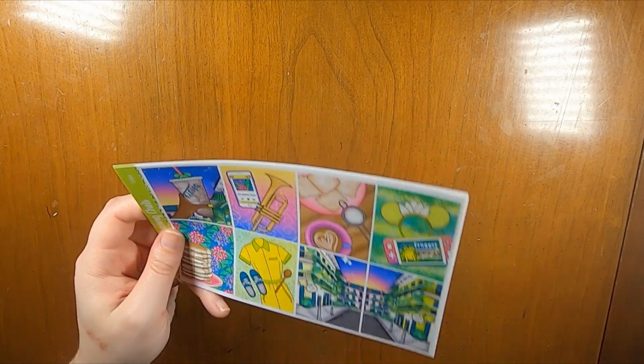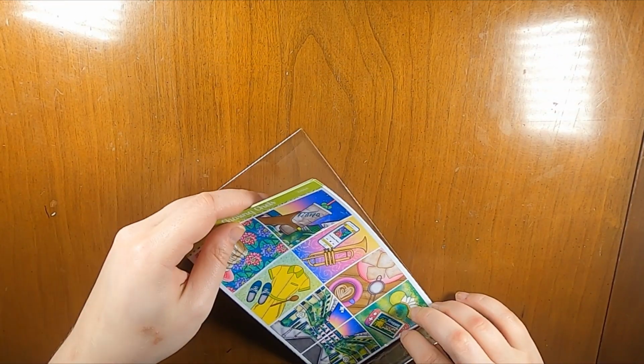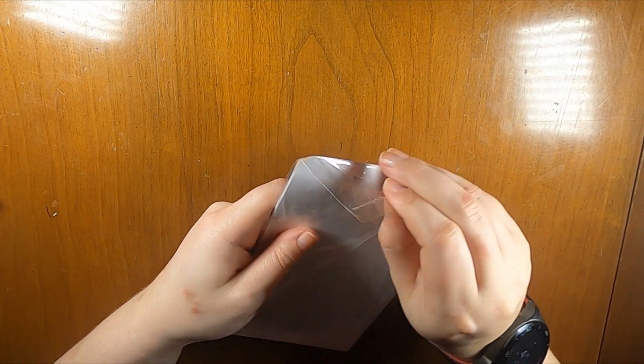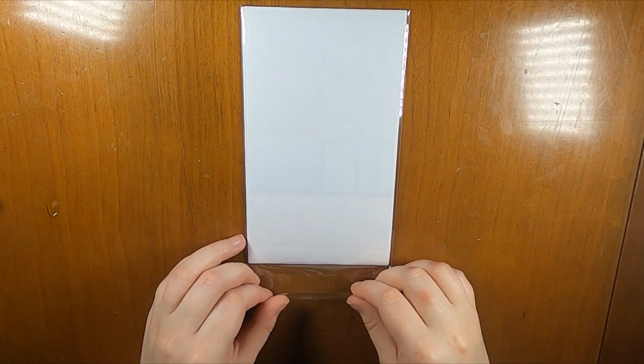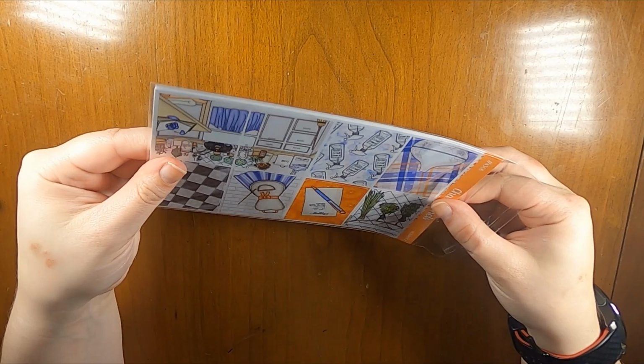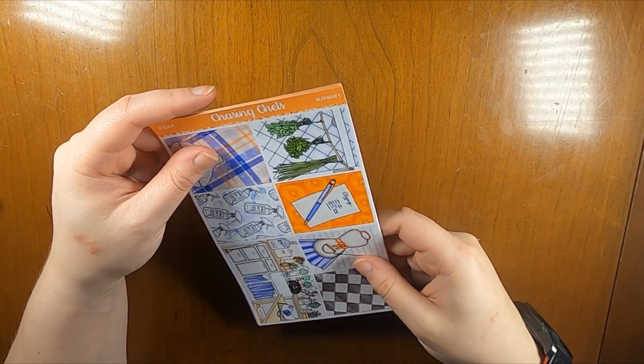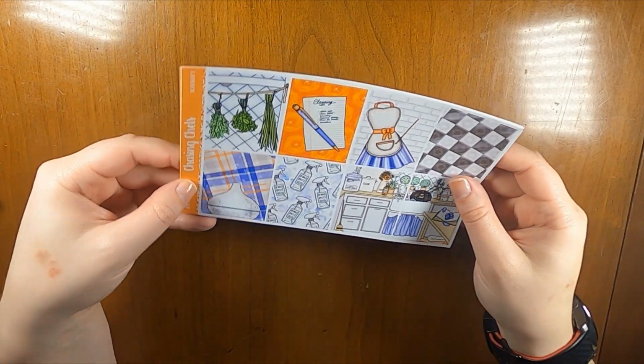So that's one kit. I'm just gonna put it with the plastic so that I don't lose the plastic because I like to store it that way so that I don't destroy them accidentally. I need to go through all my leftovers and everything else and get that cleaned up, but haven't gotten there yet. The other kit I got is called Scourgify.